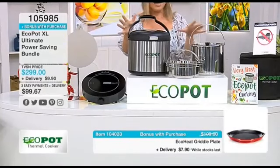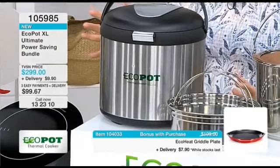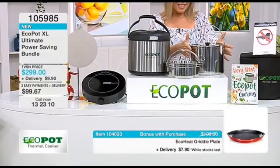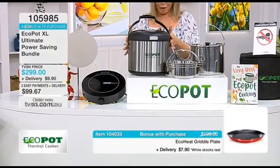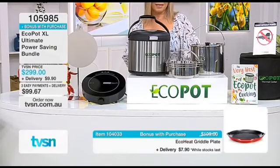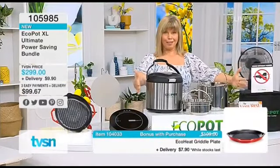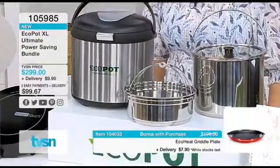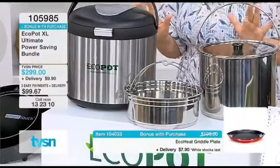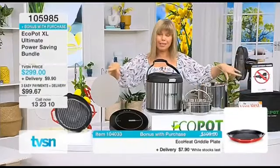Righto, so your EcoPot, and this is a better one than mine. I hate saying that, but it is, because this is the XL family. So this is giving you, with these two pots in front here, the 3 litre and the 6 litre, and they sit inside the EcoPot. Now, at TVSN, we really look after you with our pricing, but if you went direct to the EcoPot team, you'd be paying $399 just for this. Do you see the price on the screen? $299, and everything else that I'm about to show you, and it's a lot, is absolutely free. So $100 saving here, plus everything else is yours for free.